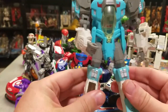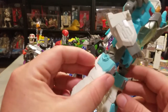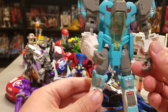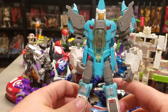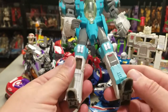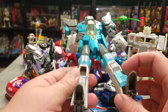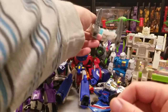Next up, I got Brainstorm. I think that was Brainstorm. It's not Brainiac. Anyway, this is an awesome robot mode, and he looks amazing, and I should have got this figure a long time ago. His vehicle mode is meh. Robot mode looks amazing. But he is missing one of his shin guards, and I will probably never be able to track that down. I probably won't even try. If I ever run across another one of these again for a dollar, I might buy it. But yeah, he just looks really cool. So I bought him. I don't know why.